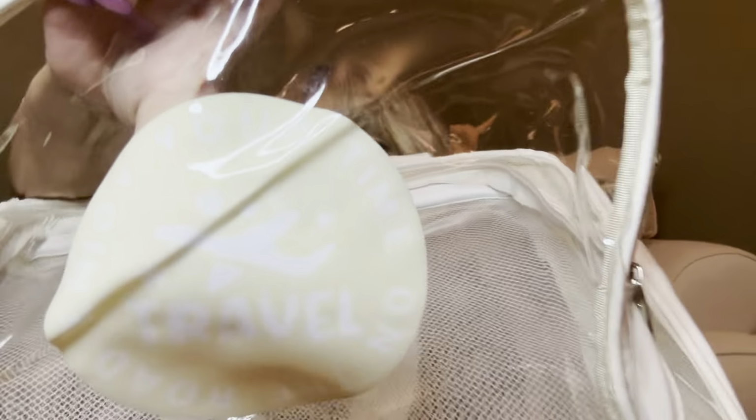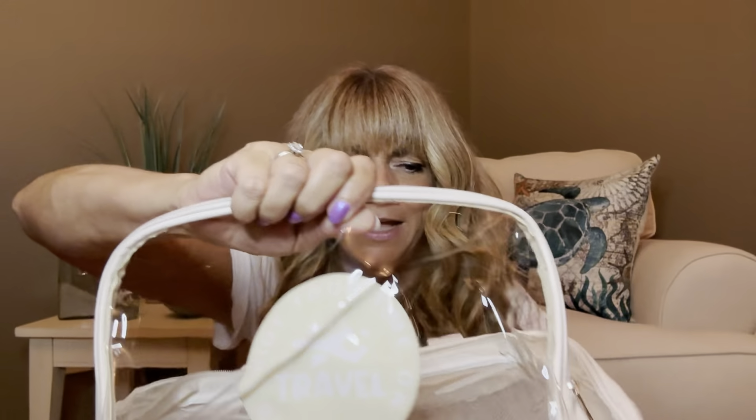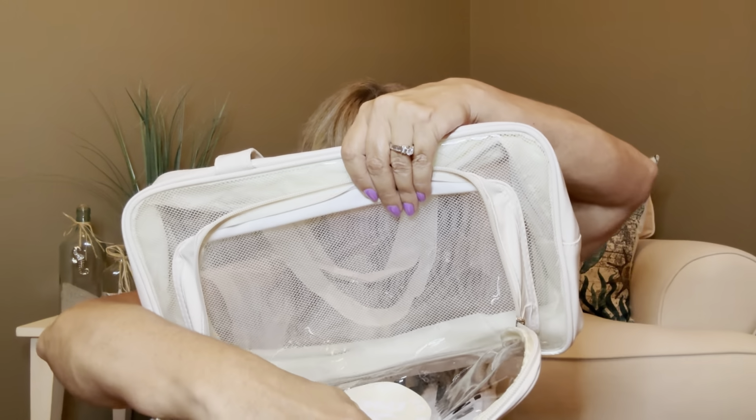Enjoy your time on the road. Travel. Okay, that's what it says. I was able to kind of push it out. This is kind of a yellow, and it feels like a decal. It's on the inside. So you do have this outer pocket right here.